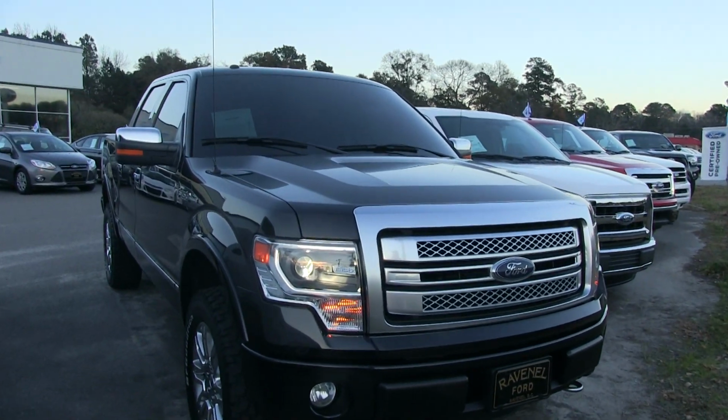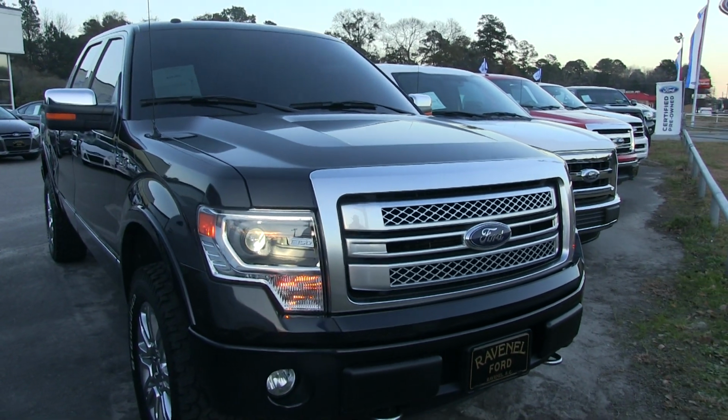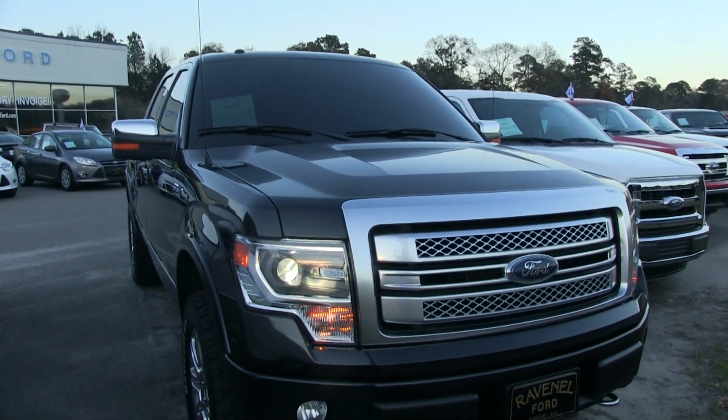I'm going to show you the current condition of this vehicle because again, it is a pre-owned car at Ravenel Ford. So if I see any major dents, dings, or scratches on this truck, I'll point them out to you. And let's go ahead and start looking at it.